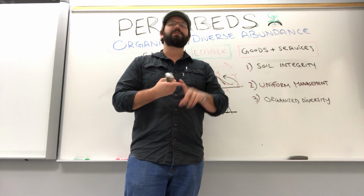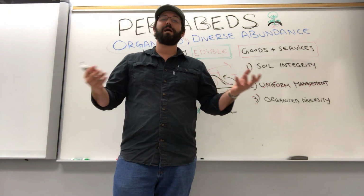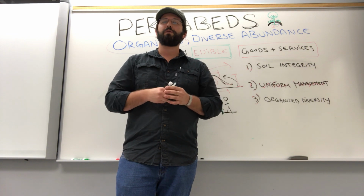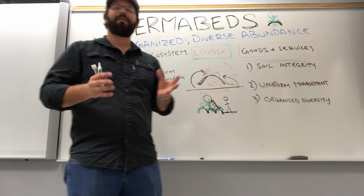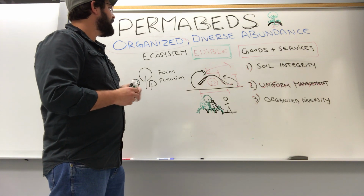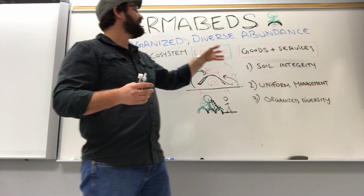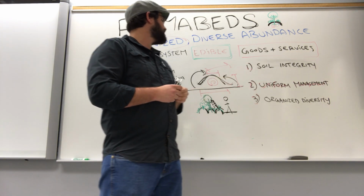for beauty, whether it's a landscape, a bike lane, a city park, whether it's a homestead or a home, or whether it's a commercial farm. It allows the organization of that diversity. So permabeds allow the organization of diverse abundance. It allows us to mimic ecosystems, creating edible ecosystems with benefits, many goods and services for society.